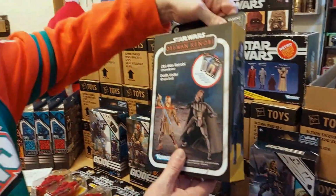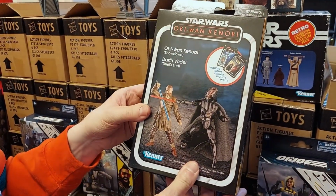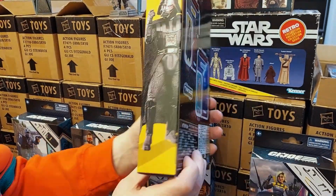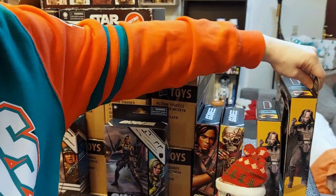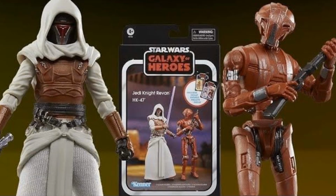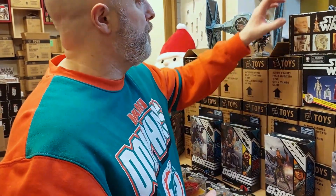All right. So we've got Obi-Wan Kenobi, the duel, and Darth Vader, Duel's End, the showdown. So we've got two left. That's it. And yes, we are going to get the Darth Revan and HK droid. That's coming in when, Queenie? December 1st. So that's also coming in December 1st. Awesome. All right. So we have some Star Wars coming in on December the 1st too, right? That's a lot of stuff.